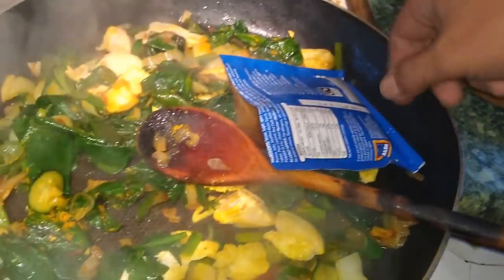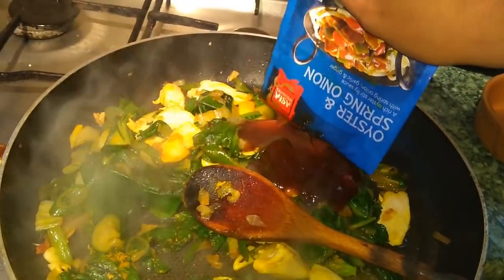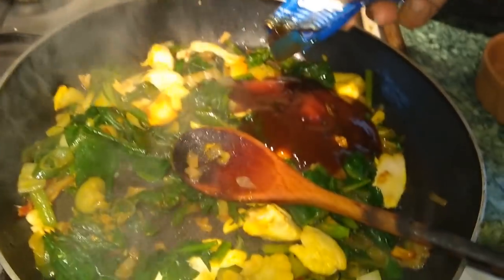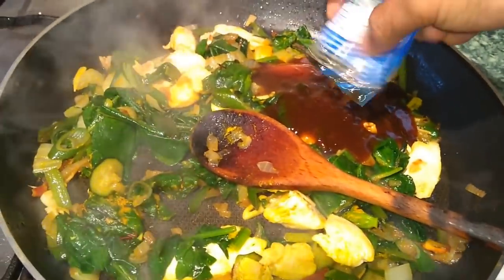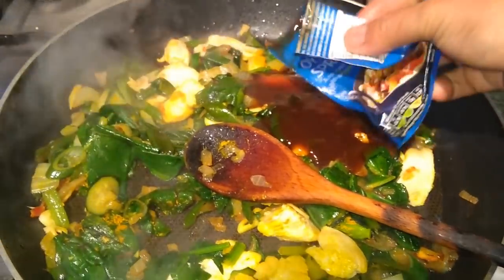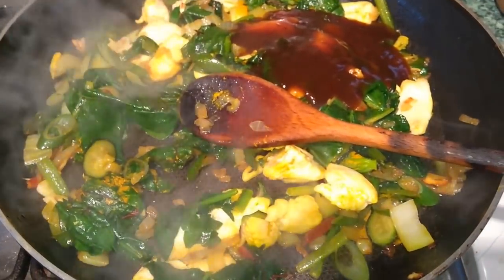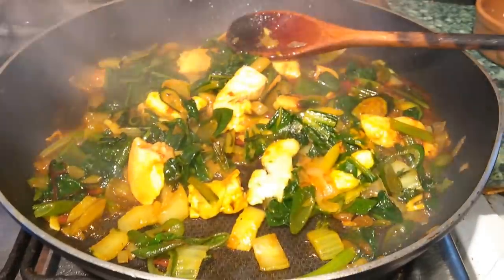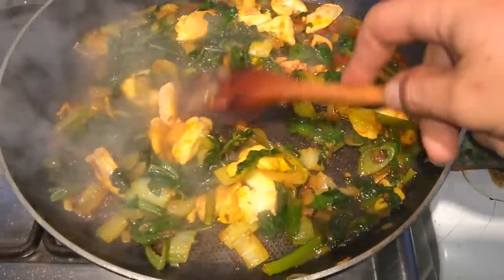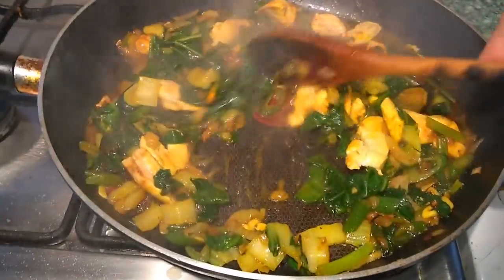It's hard to do with one hand. Let's look at that. Right, so in goes that. That's the oyster and spring onion. I'll try and get as much as I possibly can out of that into there. I also like to add in a bit of soy sauce to it as well, for a little bit of extra electrolyte or salt. Yeah, about right that now, you know, boys and girls. We'll get that plated up.